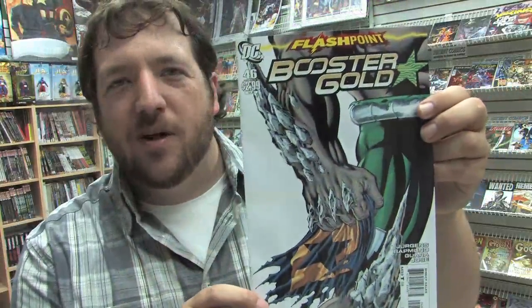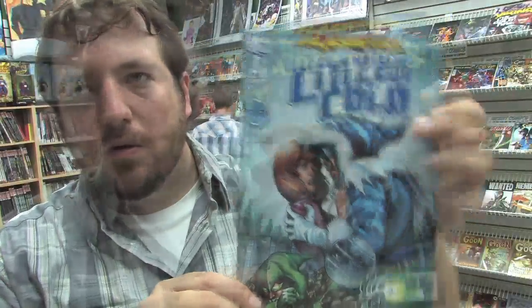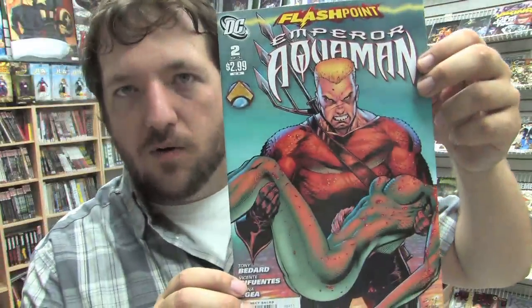Then we have the Flashpoint tie-ins for this week. First is Booster Gold issue 46, Deathstroke issue 2, Citizen Cold issue 2, Frankenstein and the Creatures of the Unknown issue 2, and here's Emperor Aquaman issue 2.